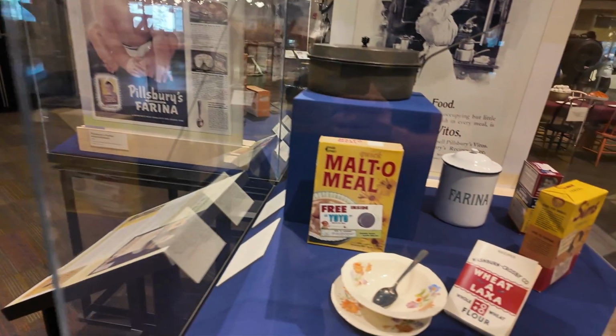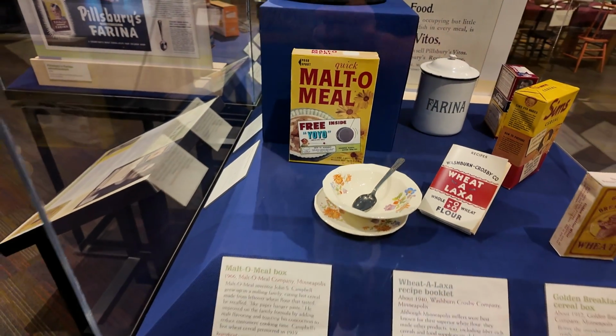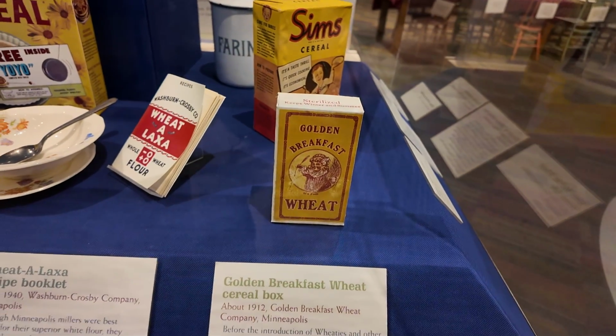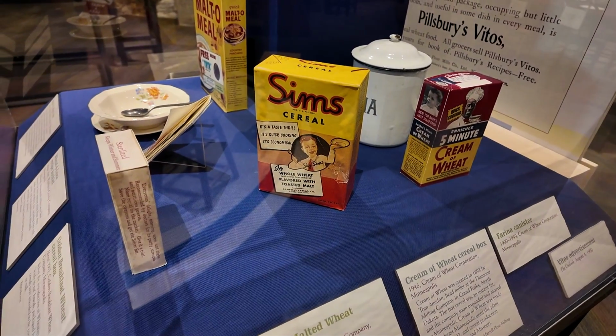It's a box of Malt-O-Meal. I don't think I've ever had Malt-O-Meal. Is that something like a chocolate malt? Does it have malt in it? All the different boxes here. Golden breakfast wheat. Sims cereal.